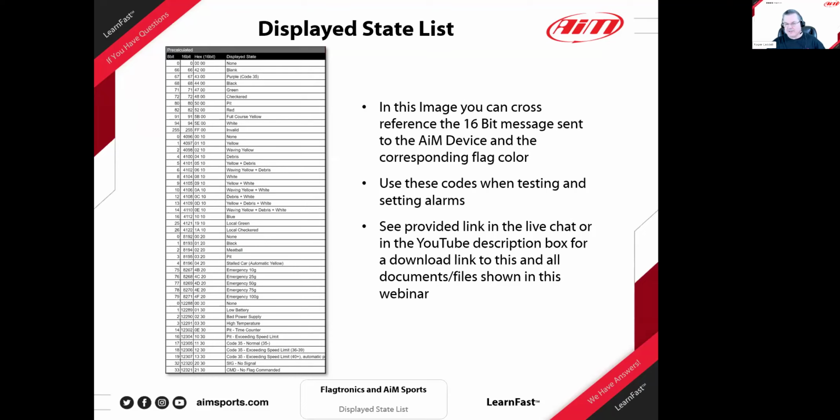So I'm going to stop my share, and we will have Cameron share his screen, and we'll take a look at him walking through the process of getting it to show.